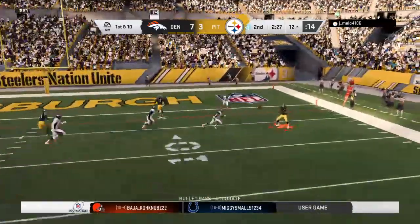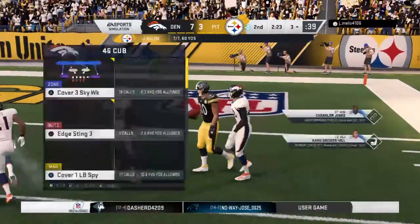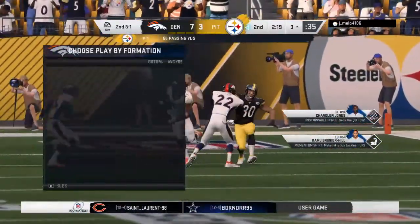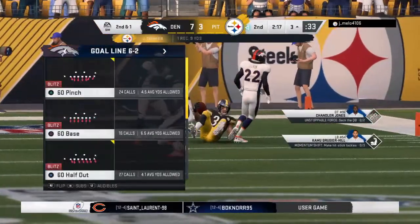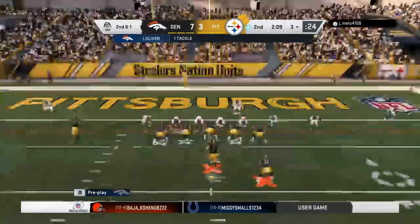From the gun, it's Allen. That's complete to his running back, Connor. And he's going to get a solid gain of 9 before being brought down. Second and right at a yard. But he's already proven to be a factor in the running game on this drive. Now he gets involved in the passing game.